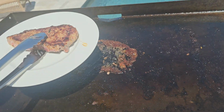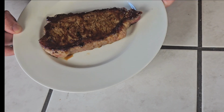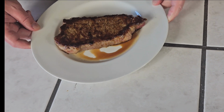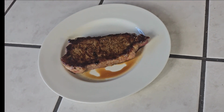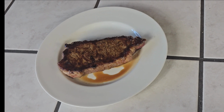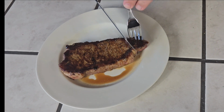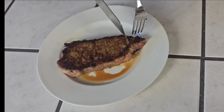Now let's go inside and see how it tastes. Well, it looks good. I like my little bit of a sear on there. We got a little of our sauce. Let's go ahead and give it a cut. Personally, I like medium rare. We're going to take a look, cut it open and see how we did.